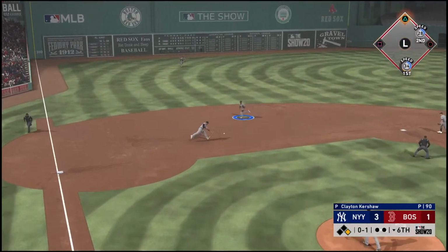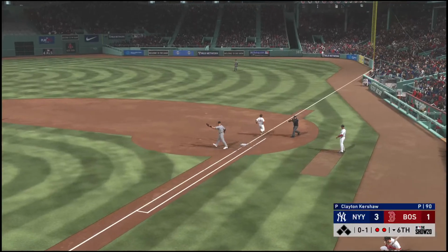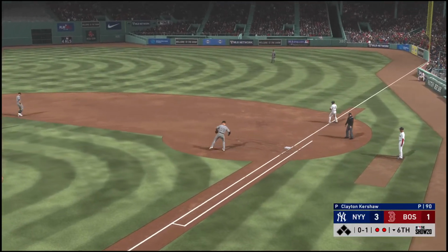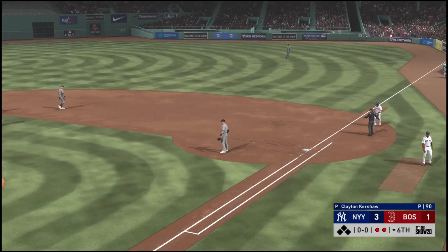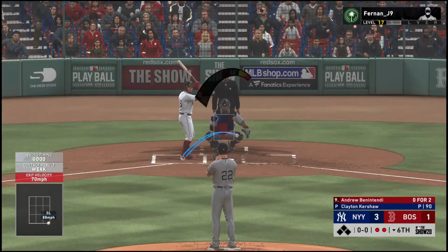On the ground is short. This could be 2. Torres scoops it up. LeMahieu for 1. To Voit in time for the double play. 2 men are gone now in the Boston half of the 6th.